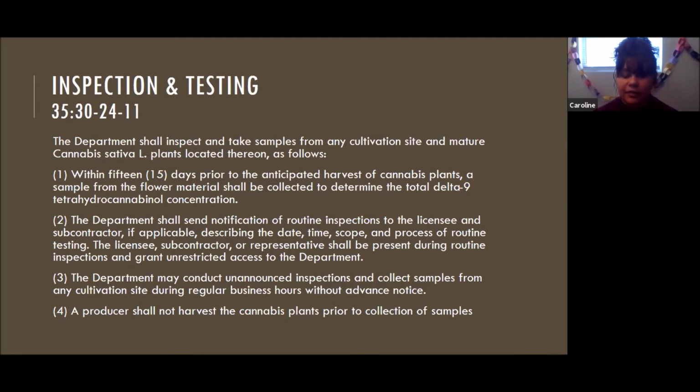So I cannot stress enough that we have got to get your harvest report as soon as you possibly know you're going to harvest. We will come out within a 15-day window before your harvest date and collect our samples. That time frame was, again, decided by the USDA. So we didn't get to pick the 15 days before harvest. That was something they picked.